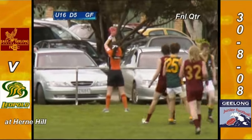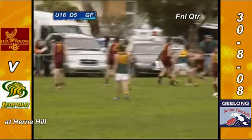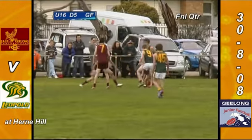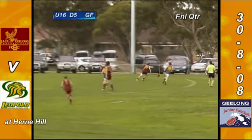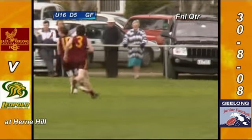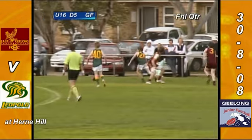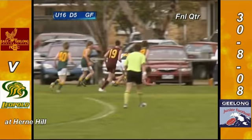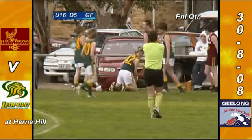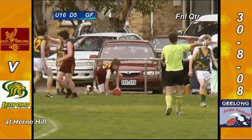Out of bounds, right forward pocket. 30 metres now from the East Geelong goal. Elliott again. Good work there, Beer. That was Josh. Quick kick out of defence, but it's all East Geelong. Hand pass over the top. Good work there, Duncan. Gave it back to Featherston. He gave it back to his teammate who's under all sorts of pressure. Cop on a little bit high, and we'll get the free kick.